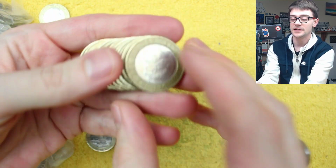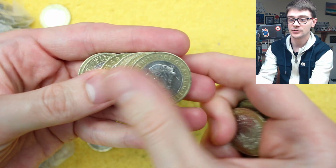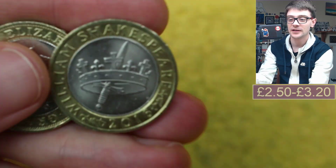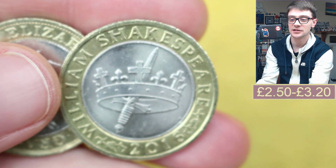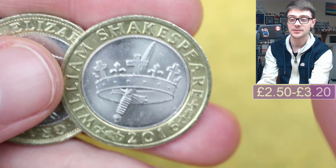But no, it has been a busy time for coins. I have now got a backlog of new coins that I bought from the Royal Mint, with more on their way as well. There we have the Shakespeare's. This is Shakespeare's Histories. It's the more common of the 3 Shakespeare's, but it's still a nice find.